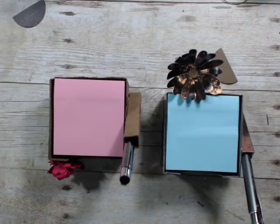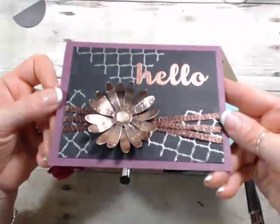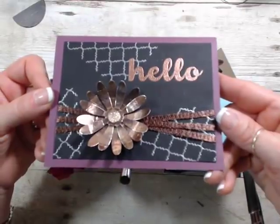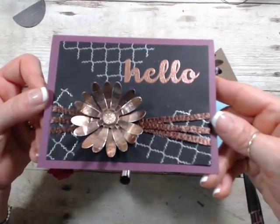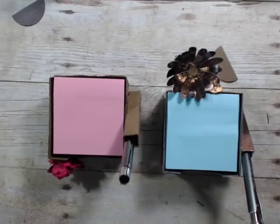Here I'm going to share with you a card that I did with that flower. See? Same technique of the flower. Okay, so let me flip you around. Upside down we go. Here we go. So, that is about it.